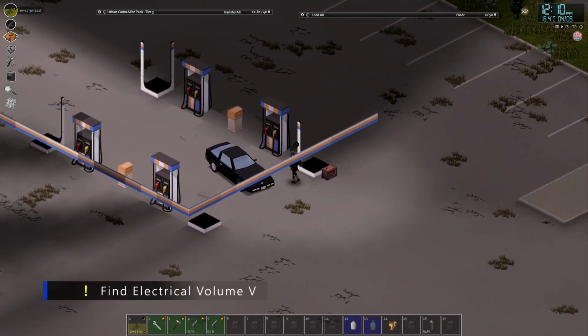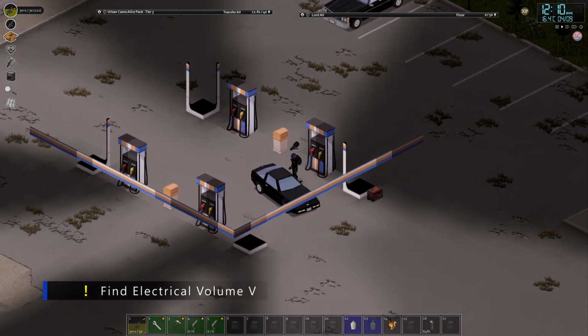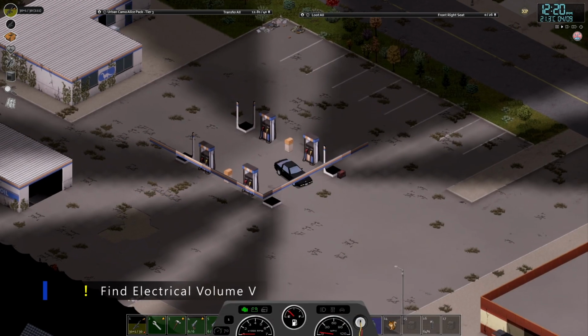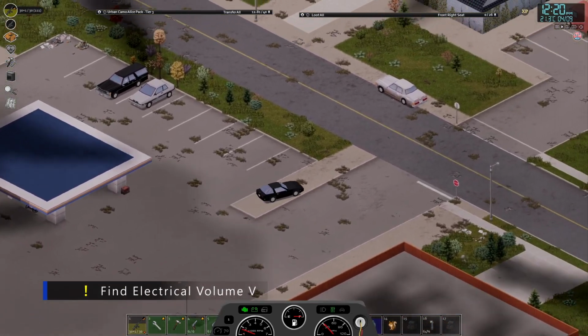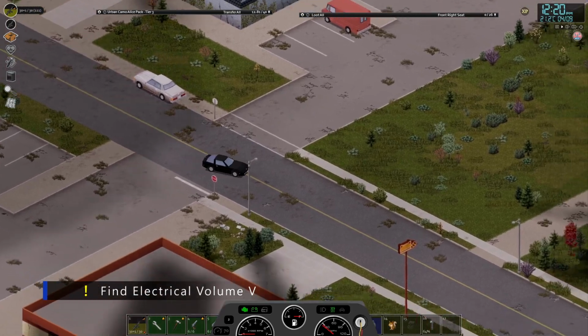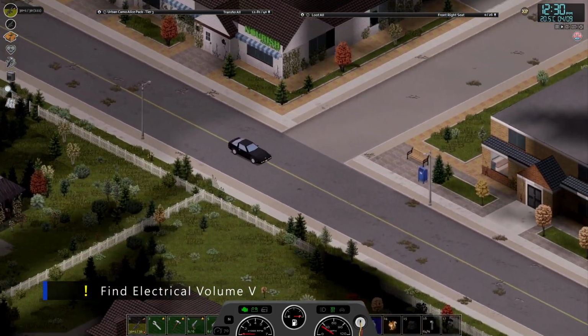So I could take all the generators like this one back to base to add to our collection, but whether we have 12 or even 16, I don't think that would make a huge difference in how much we're going to level up electrical while we just sort of do it in the background. And it's nice to have these other ones out here to fill up our cars as necessary.